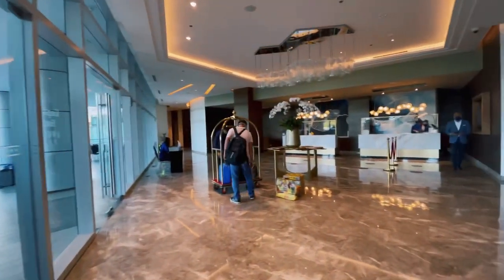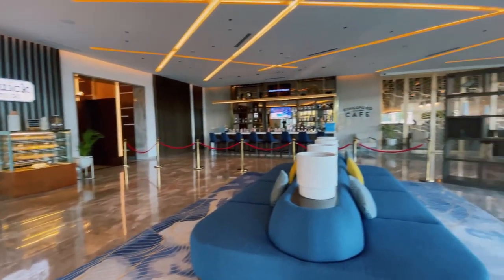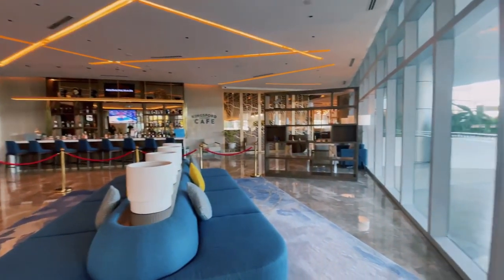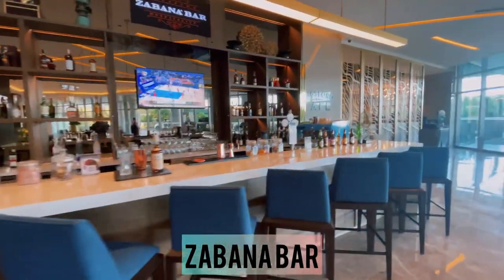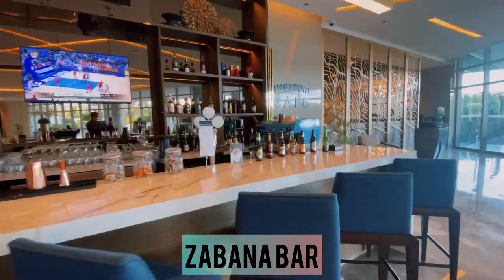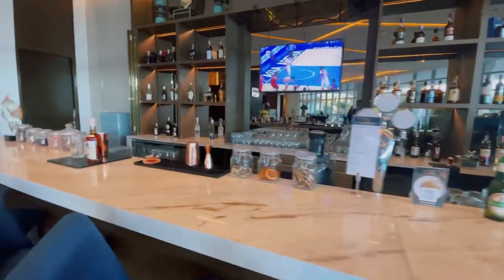Welcome to Kingsford Hotel Manila. Pagpasok mo pa lang ng hotel, you'll see how wide, clean, and elegant the hotel facade is. Also, within the lobby, makikita mo ang Savannah Bar with a lot of options. So, if you feel like celebrating or having a drink or two, nandito lang siya sa ground floor.